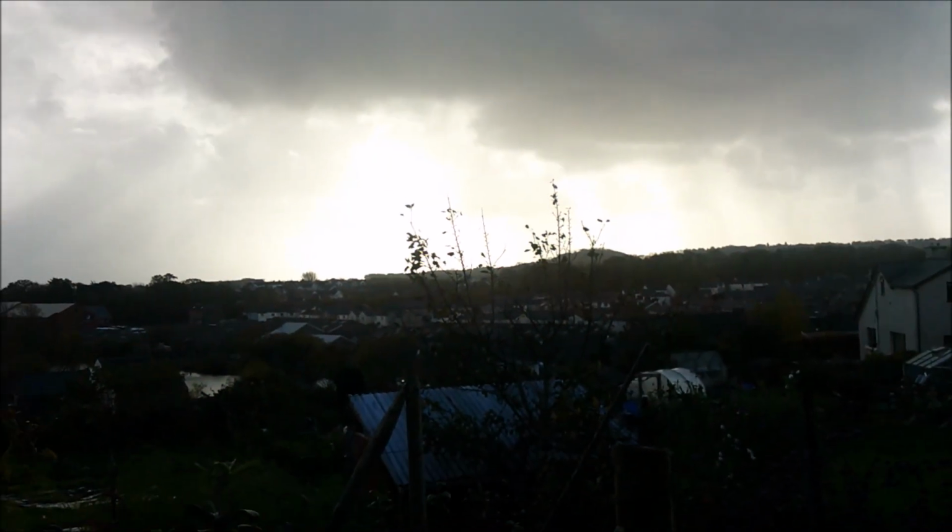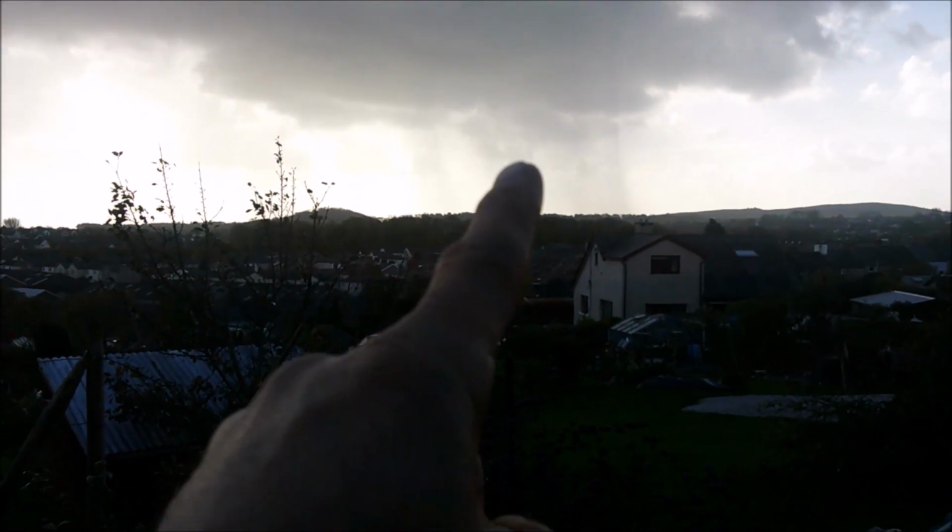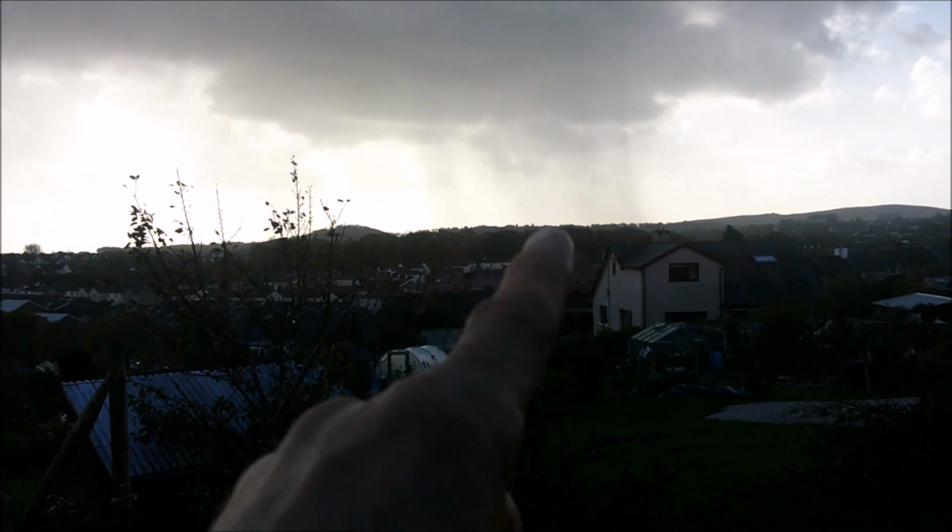So by the looks of things, I don't think I've got much longer before we're going to get a lot of rain. In fact, I don't know if you can make that out. You can actually see it coming down there.